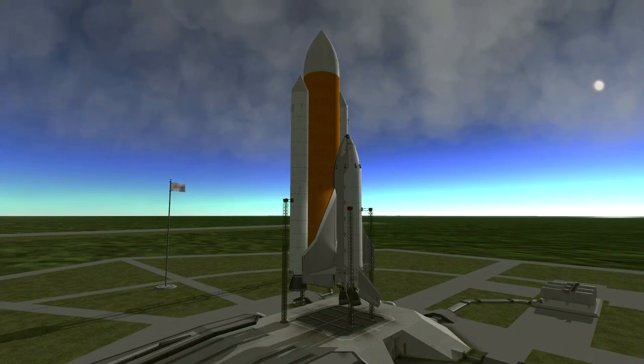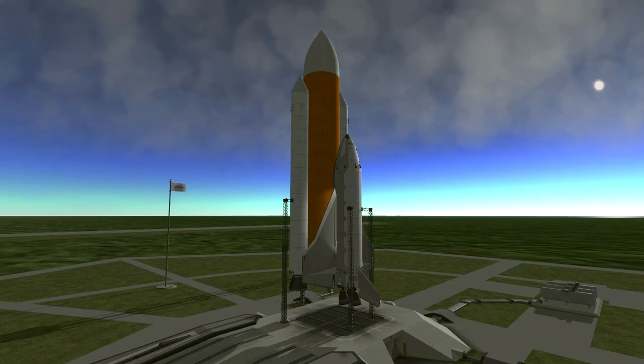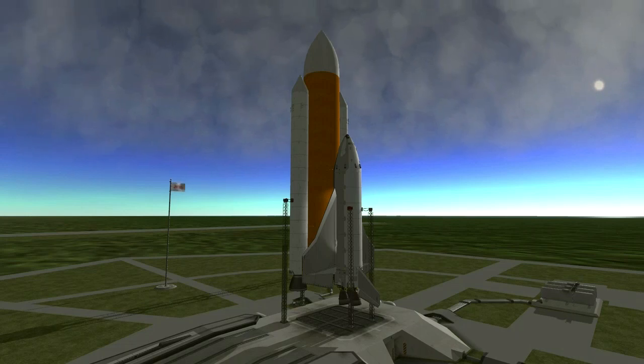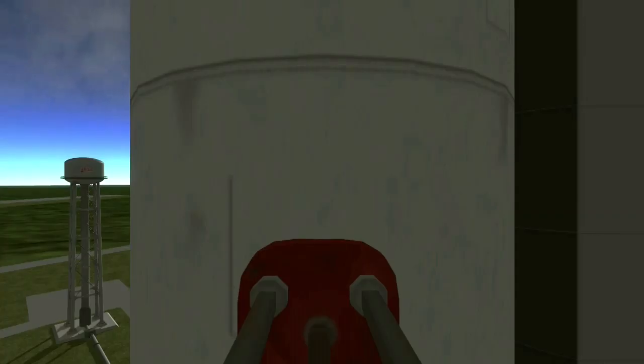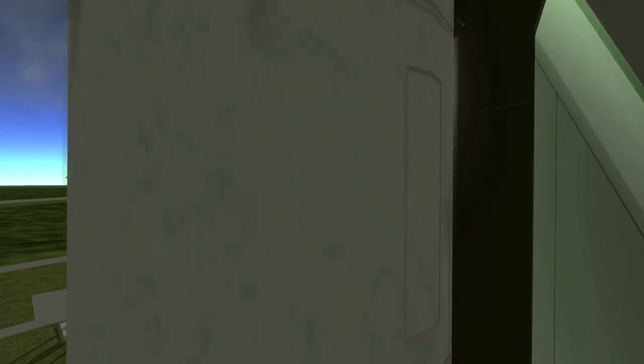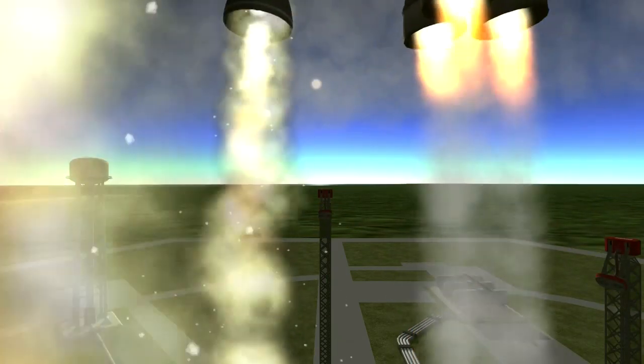T-minus 20 seconds. T-minus 15. 14, 13, 12, 11, 10, 9, 8, 7, 6, 5, 4, 3, 2, 1, and liftoff. Liftoff of the Space Shuttle to the Space Research Center.